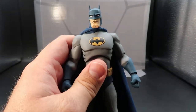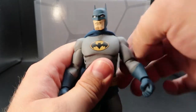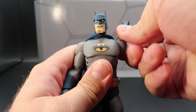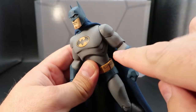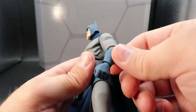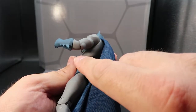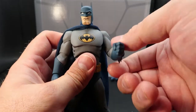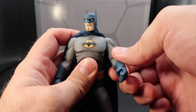Alright, speaking of shoulders, his shoulders can come out a little bit, and they can go back in. They can rock 360 degrees around, and it's interesting though, you can't see the joint. They've built it into the torso, which is cool. Same thing with the elbow joint bend. You see it's in there. You can't really see the hinge. So that's pretty interesting idea of how to do that.